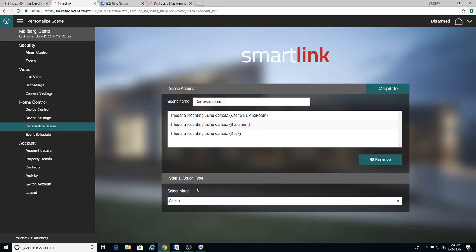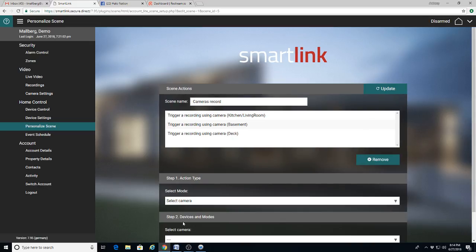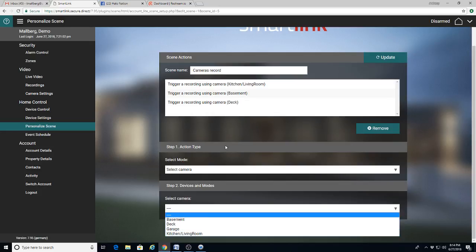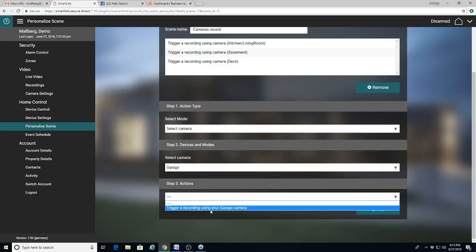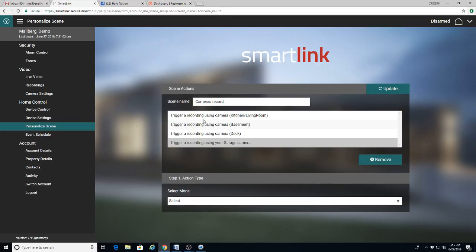And where I set these up was down here. So I just go select a camera that I want to have. That's the action that I want to take. And it'll just list the cameras that are connected to your system. So I have the kitchen, basement, and the deck. I could even have the garage. I'll add the garage camera to it. What do I want it to do? Trigger recording using your garage camera. So I'm going to add that to this list up here. You'll watch, this will get added to the list. Boom. Now all 4 of my cameras are going to record when that scene is activated.